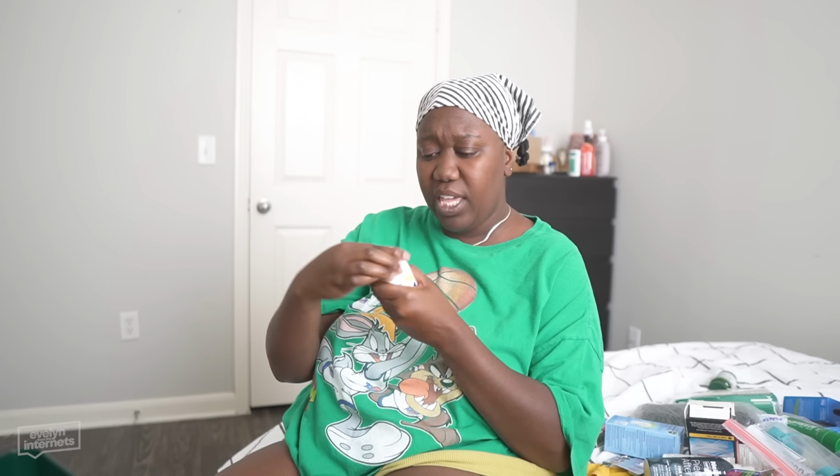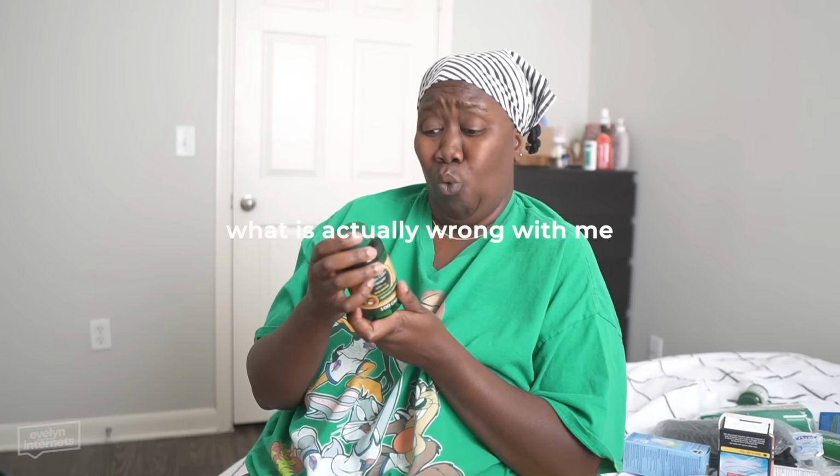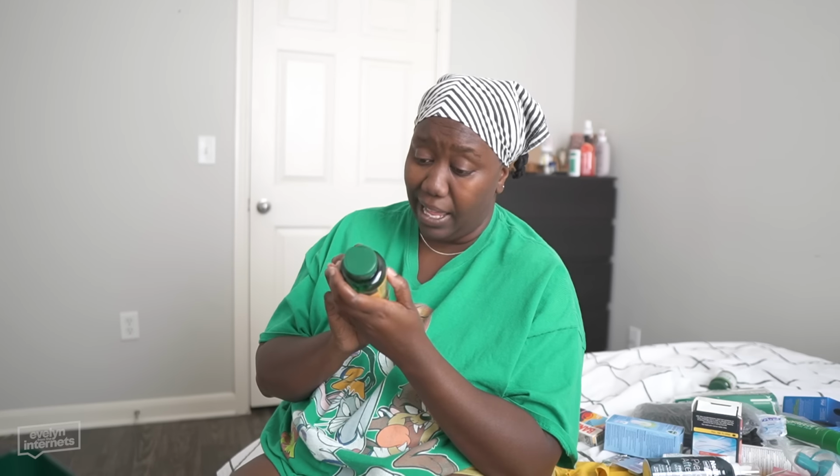Oh! Ibuprofen. Oh, hell yeah! Hell yeah! I might pop one right now! Where do I put this? Should I put this with like vitamins? Yeah. Don't ask me. Don't ask me. Apple cider vinegar tablets. Why? I don't remember why. What do this do?